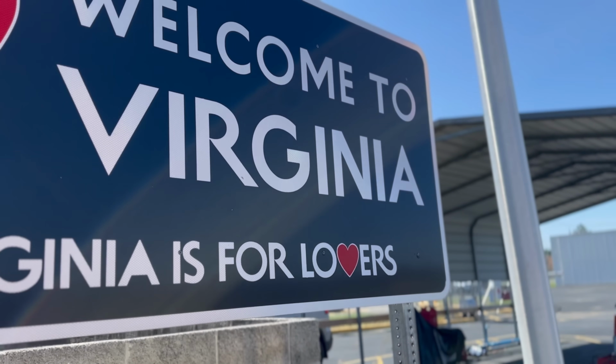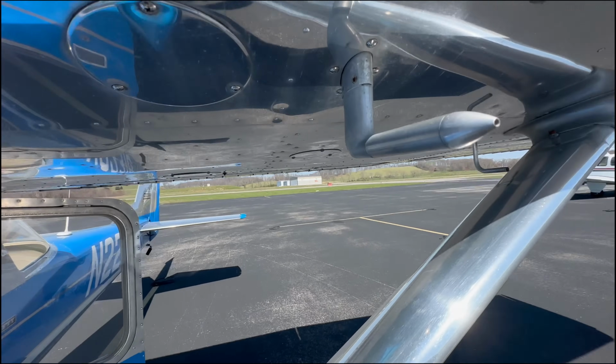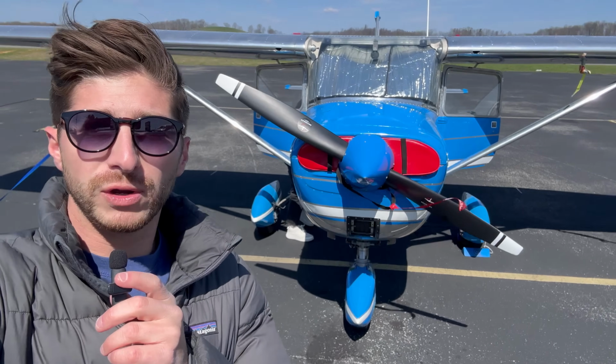Welcome to Abingdon, Virginia, just 12 miles from the birthplace of country music, Bristol, Tennessee. After leaving at 8 this morning and making a quick stop in Hendersonville, we made it. Total trip time, 4 hours. So we got the plane secured, got it tied down, we got the covers on it, we got the windshield visor in there. So we're just gonna be here for one night.